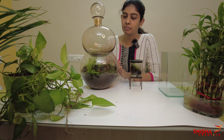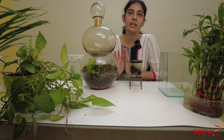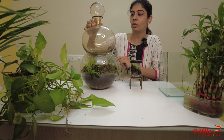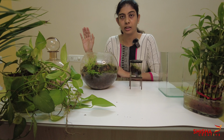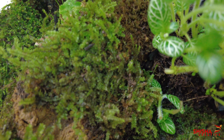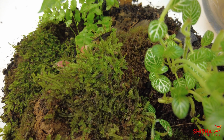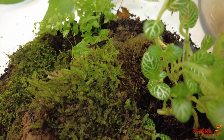In this ecosystem, right now I have closed it, because the summer is here and it is very, very hot in my place. So I have made it into a closed terrarium, and I'm going to show you how this has survived all through this time. The plants are coming out really well, so is the moss, ferns, and the plants. As you can see, this terrarium has been there for like 8 months and it has grown really well.